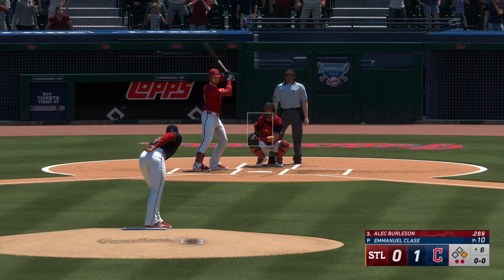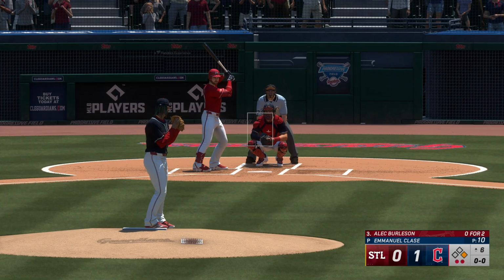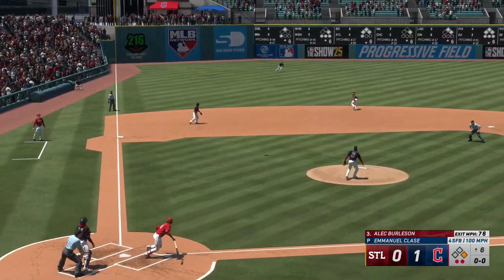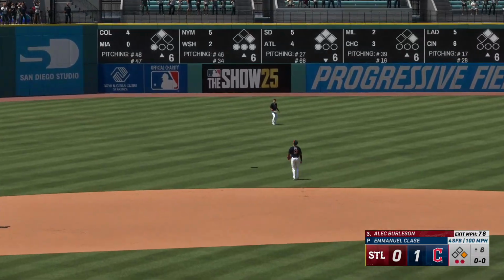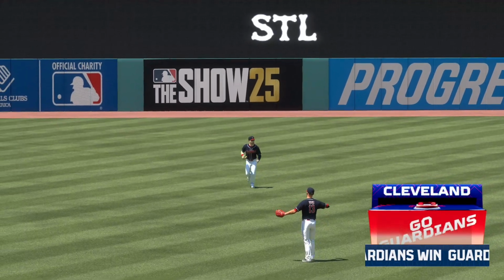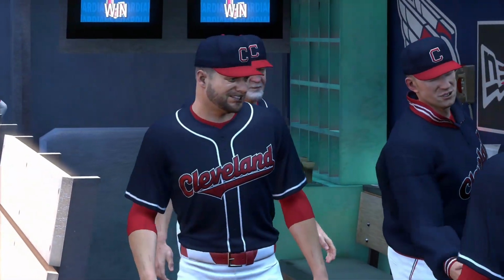So it's their last chance in this one. And the batter now, Alec Burleson. Lifted to left, and this should do it. And that'll do it. The Guardians claim the win here behind some great pitching and defense.